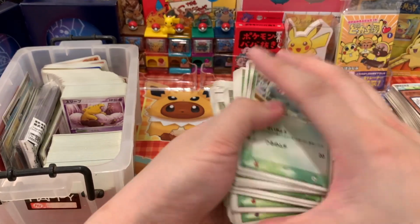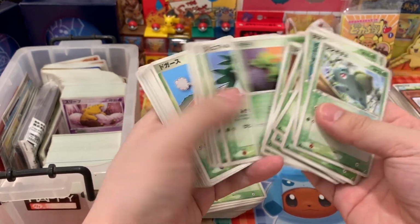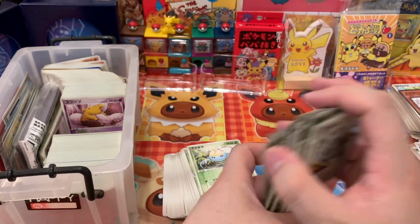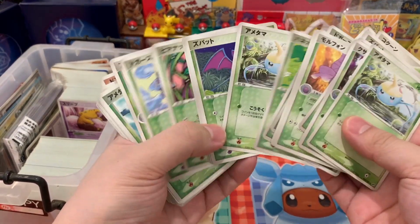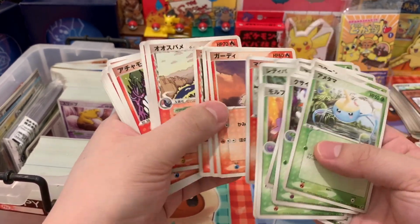It wasn't holo. I don't know why, I just took the risk. So we have the leaf. We have Bulbasaurs. That's good. Trikos. Okay. Bulbasaurs. Nothing too good still. Let's see. Nothing too good. Ivysaur.